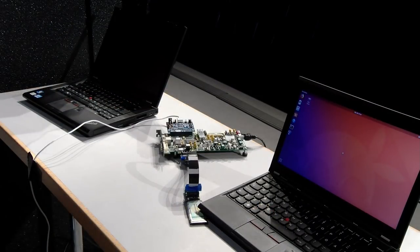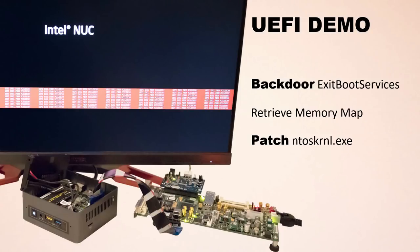We can also attack UEFI. Some UEFIs may protect themselves against DMA attacks. Most UEFIs don't. If you are able to get into UEFI, you might even compromise secure boot. Let's try to get into UEFI here today. Let's backdoor the exit boot services function that is called by the operating system loader once you wish to take control of the target system. Let's retrieve the EFI memory map. And let's also patch the not yet booted Windows kernel that is loaded at this stage.